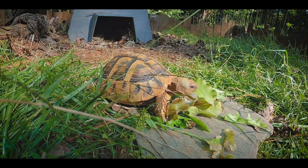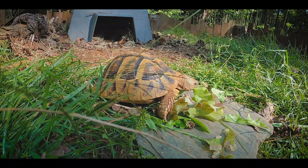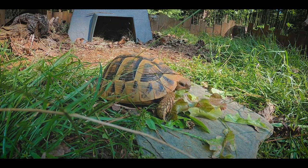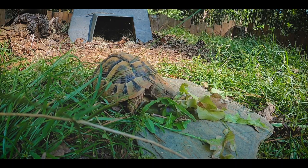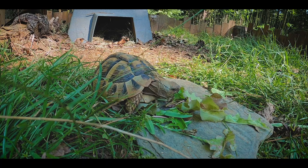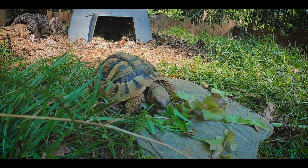I do recommend, when you feed these tortoises, a rock or a piece of slate. They are prone to overgrowth of the beak, so they need something hard to slowly wear down that beak over time as they feed. Otherwise, they are prone to getting an overgrown beak. Being housed outdoors, generally you don't run into too many issues with that, but it can happen. I always recommend a rock or a flat piece of slate.